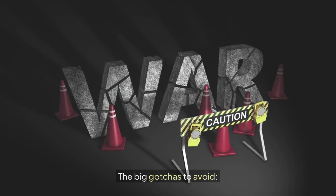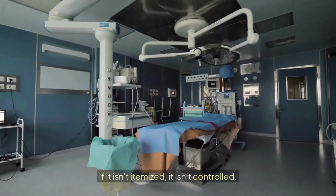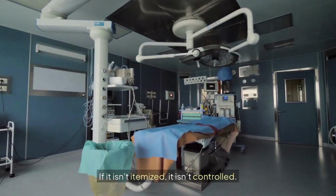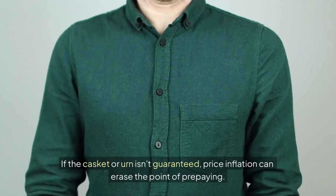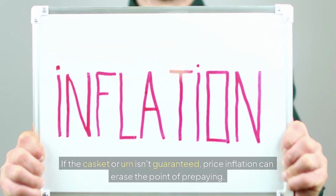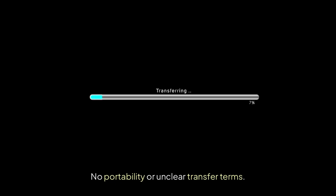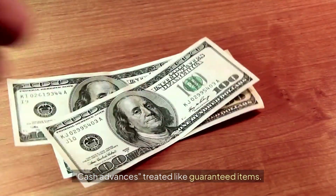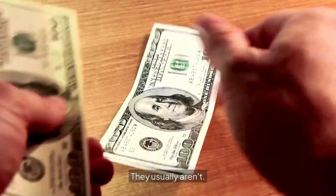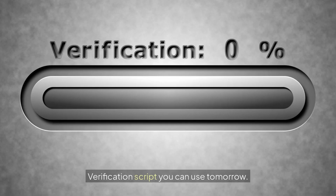The big gotchas to avoid: vague packages with no itemized guarantees. If it isn't itemized, it isn't controlled. Non-guaranteed merchandise hidden in fine print. If the casket or urn isn't guaranteed, price inflation can erase the point of prepaying. No portability or unclear transfer terms. Moving shouldn't blow up your plan. Cash advances treated like guaranteed items. They usually aren't. Budget a small savings buffer for these.